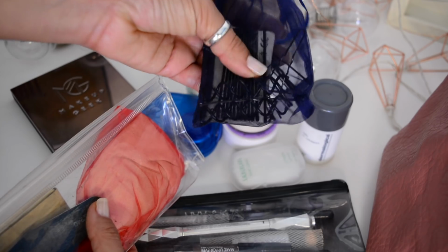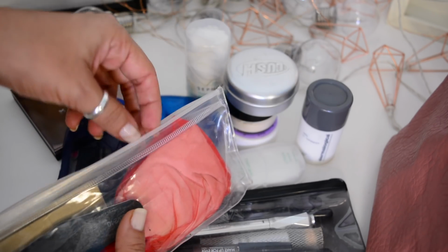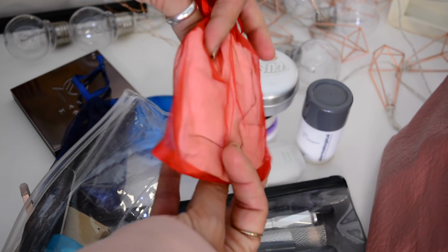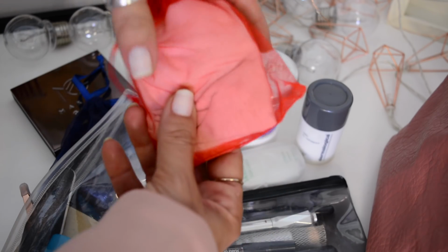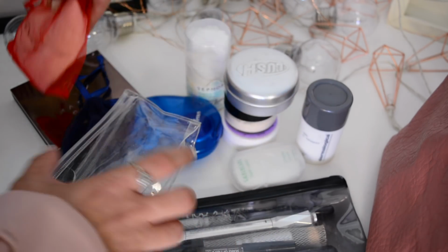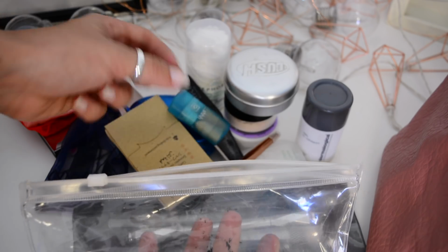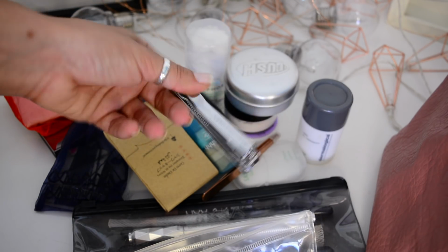This is a cloth bag with all my hair accessories, so bobby pins and whatnot. I have another one with my face washcloth, so that it can breathe and it doesn't touch anything at the same time. Then I have a shower cap, nail file, tweezers, earplugs, and then just nail clippers.